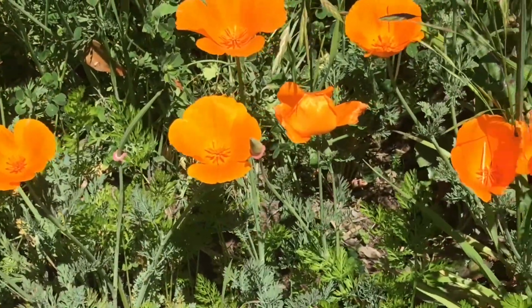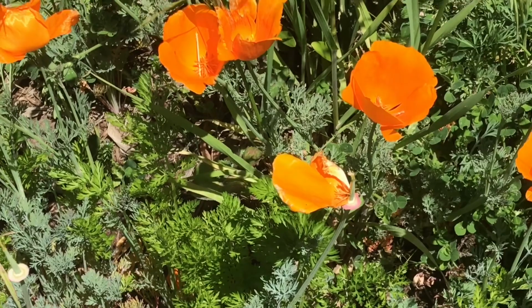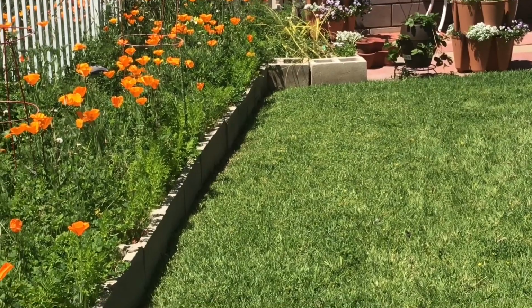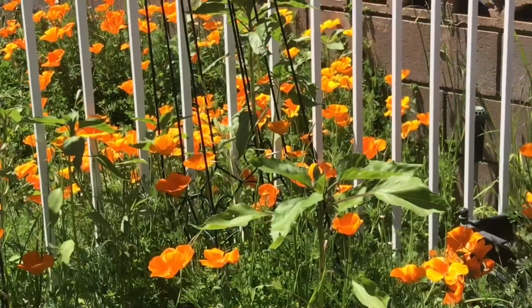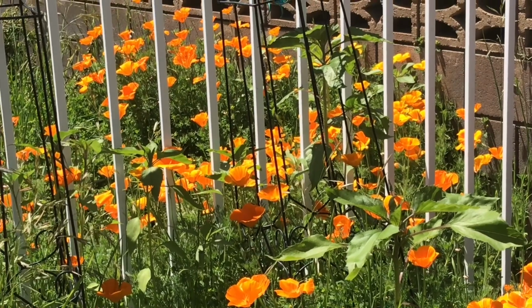Poppies, poppies, poppies, and carrots everywhere. Need to get in here and get some weeds pulled out also. And you can see more poppies everywhere. All these beautiful flowers. I just love them. They're everywhere in my garden.